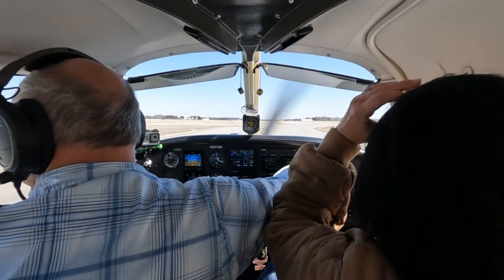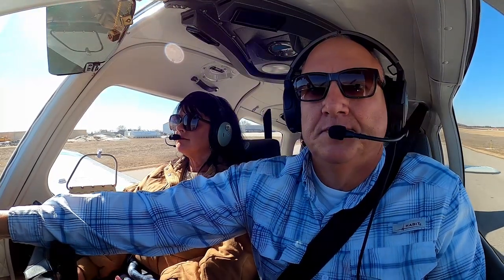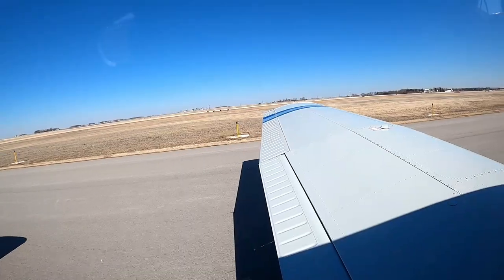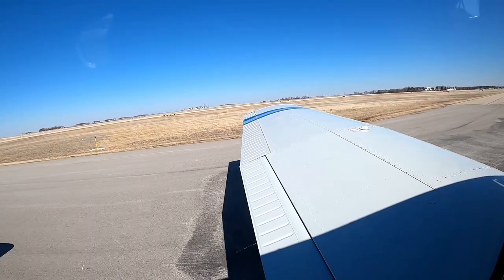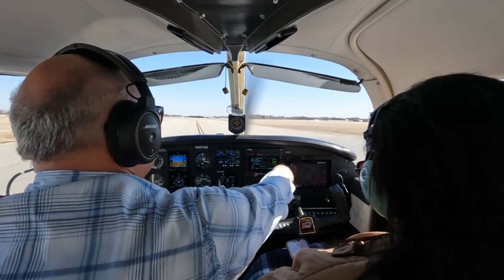Mason City Municipal Airport. Automated weather observation 2019 Zulu. Wind 240 at 13. Visibility 10. Sky condition clear. Temperature 04 Celsius. Dew point minus 09 Celsius. Altimeter 3027.